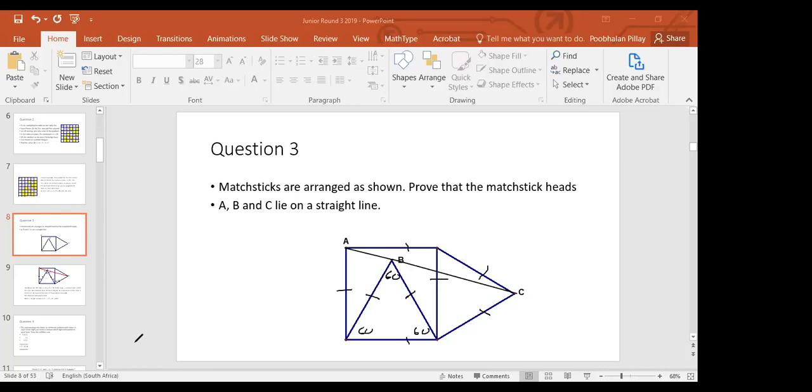No, you can't argue that way. You have to use the given information to prove that this is 90 degrees, that this is a square. I think they should have said this is a square. I can't see why it is a square directly. We can make all these 60 here.